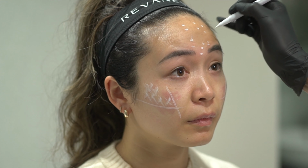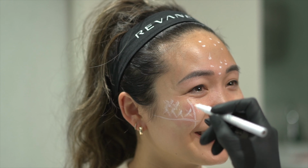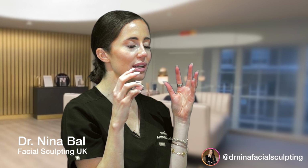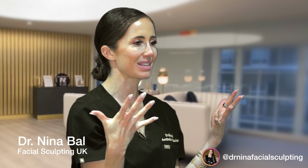I'm going to build up the right side of the zygomatic arch of her cheekbone with filler so that it can match the left side. I'm also going to touch up slightly the left side to make sure she's got the most perfect symmetry.